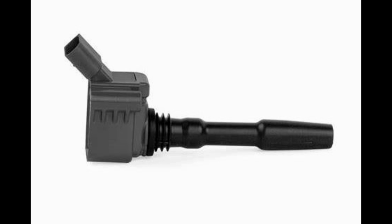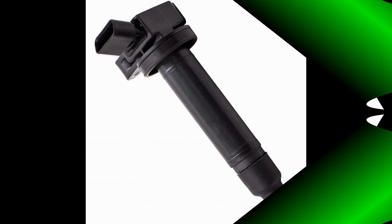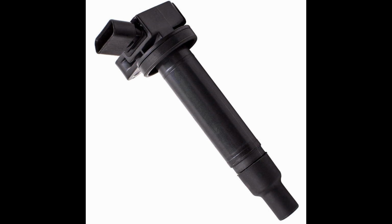P0360, ignition coil circuit malfunction. P0361, ignition coil circuit range, performance. P0362, ignition coil circuit low. It's important to note that these codes can be caused by other problems besides ignition coil issues. A professional diagnosis is needed to confirm the root cause and provide proper repair.